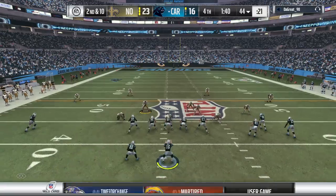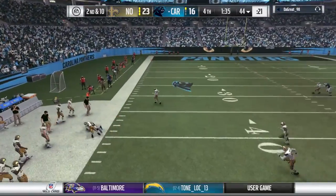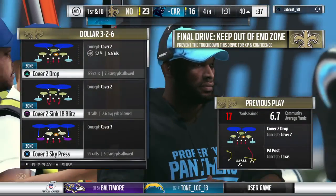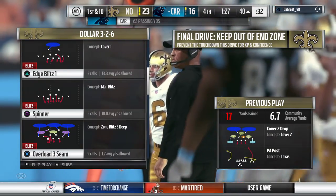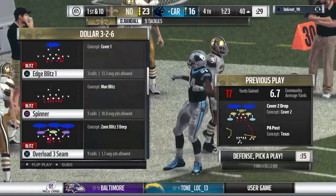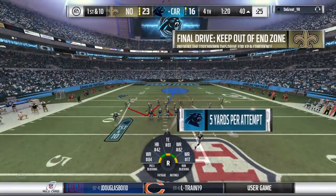Here we go. Back to throw. Throwing left side, it's complete. 17 yards on the pickup there, and the drive will continue. Love the call by the offensive coordinator, recognizing the situation very well, calling for the play-action pass, and completing it. So the offense has it 1st and 10.